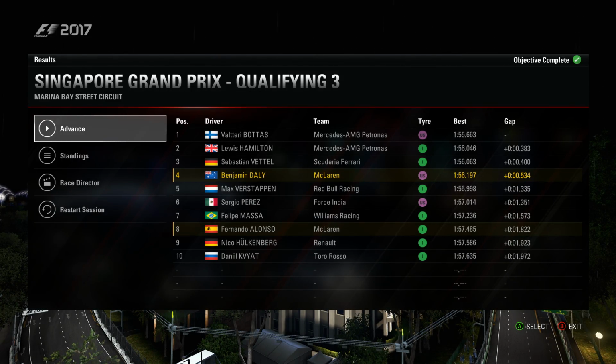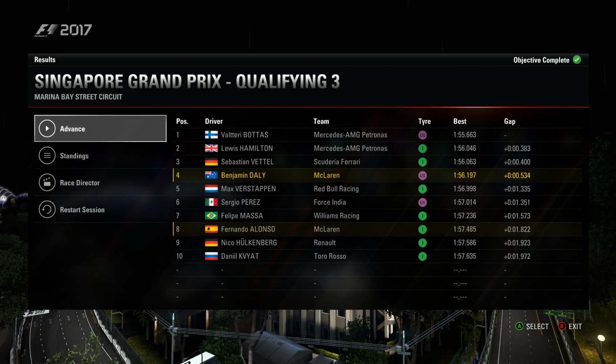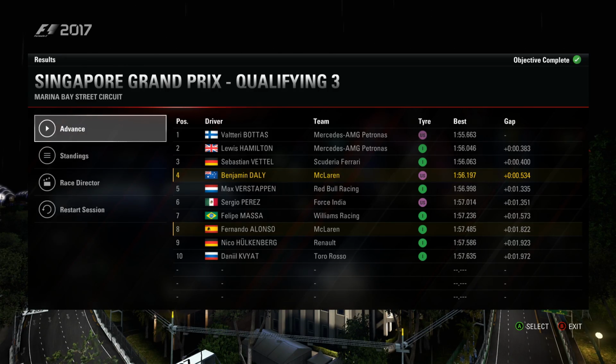So it's 4th place for the Singapore Grand Prix. I think it's our best qualifying ever in career mode. So there we go. I'm so stoked to be just 5/10 away from the Mercedes. That's absolutely awesome. Fernando backing up our pace as well, qualifying in P8.